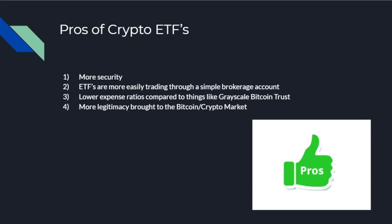Secondly, ETFs can be bought from a simple brokerage account. And this is probably one of the biggest benefits of investing in a crypto ETF. When Bitcoin ETFs have become more widespread, investors would be able to simply buy or sell them from their brokerage accounts, which most investors already own.